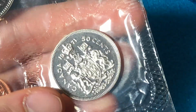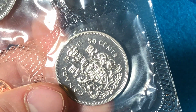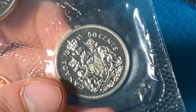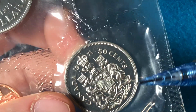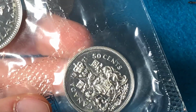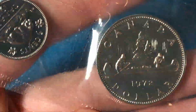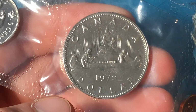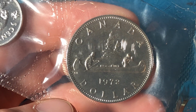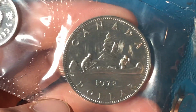And then we've got the 50-cent design doesn't change, but I might as well share with you the mintage because it is pretty low across the board for the 50-cent coin. So this one right here, there are only 2.1 million of these 50-cent coins that were made for the year 1971. Again, that's just the general mintage of the coin. Now we're on to 1972, which is the third and the final year that we're going to be looking at for this. So we have a canoe on the reverse.